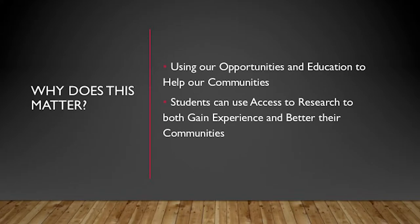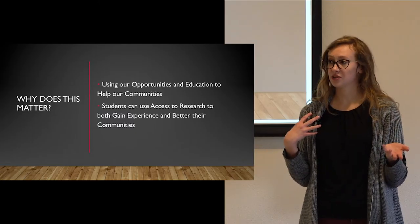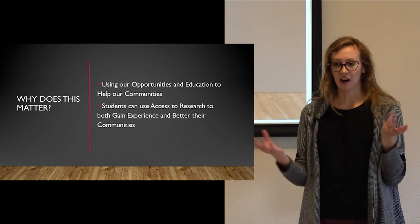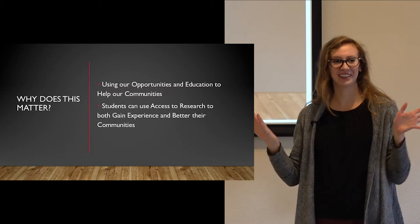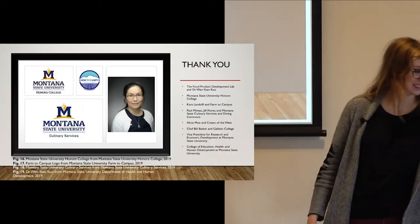So basically, we're able to use this opportunity in our lab and have access to research to support these local producers and communities. And in the meantime, as students, we also get the opportunity to learn more about science and apply our education and, you know, be able to put research on a resume and that sort of thing. So all in all, super great program and lab to be a part of.